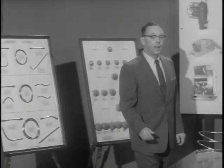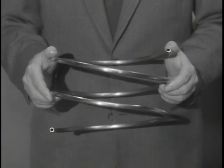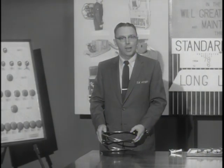We now cut these items from bulk tubing using simple tools which are in the hands of the men in the field, thus eliminating 2,500 line items.